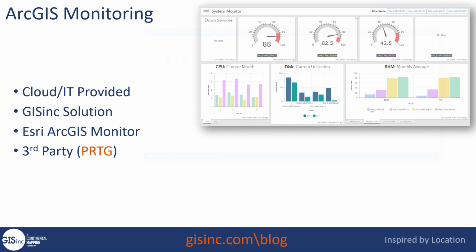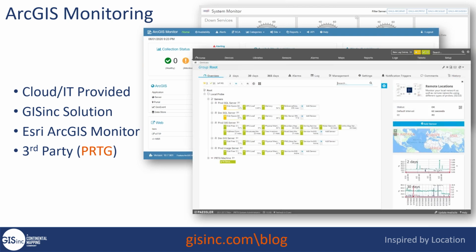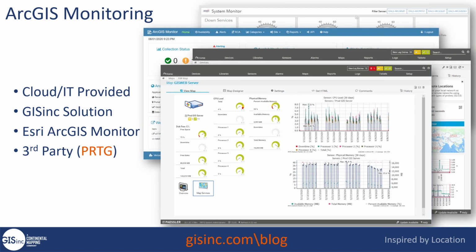And Esri has ArcGIS Monitor, which also has this more granular detail about all the different infrastructure that you have, that you're wanting to keep up, all the different services, what's going on there. And then there's even a third-party option, PRTG, which is also the same kind of thing, lots of different options, different views. You've got lots of different ways that you can consider. Yeah, and I think picking one that works best for you is important.